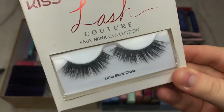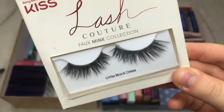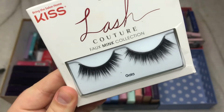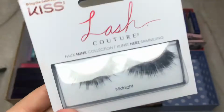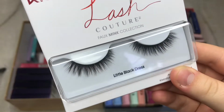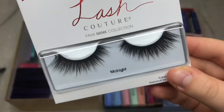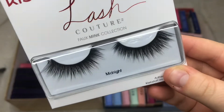I have these ones which are called Little Black Dress, which I really like. I've worn these lots of times now and I love them, so I'm going to keep these. I've got these ones which are called Gala, and I'm going to keep these as well. I have these ones which are called Midnight, which I'm going to keep because I've tried these as well. And then I have another pair of Little Black Dress lashes, which are too short, so again I'm going to pass these on.